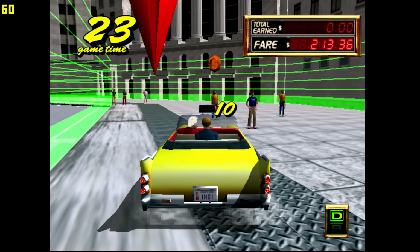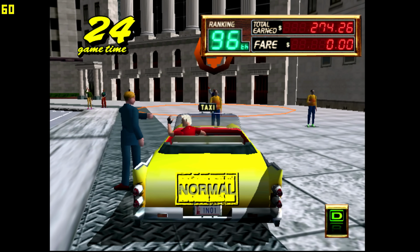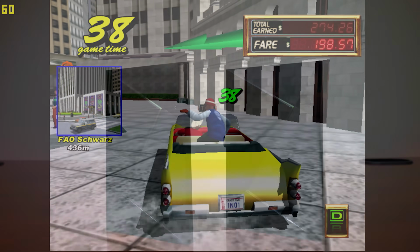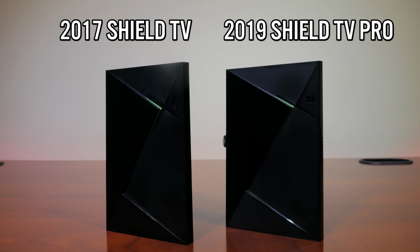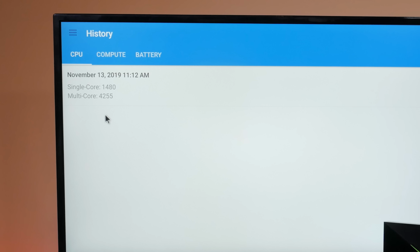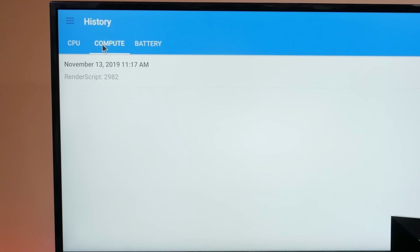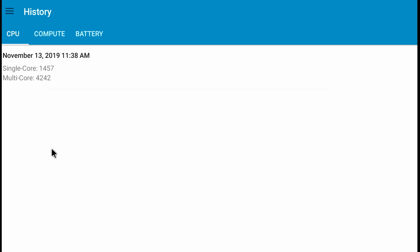So let's cut to the chase. The NVIDIA Shield TV Pro apparently offers a 25% performance boost over the older model. Let's see if this is actually true. For comparison, I took my old 2017 Shield TV and the 2019 current Shield TV Pro. Both are running the latest updates. On the 2019 Shield TV Pro, Geekbench scores 4,255 points for the CPU and 2,982 points for the GPU. On the 2017 Shield TV, it scores 4,242 for the CPU and 2,960 for the GPU. Barely, if any, increase there at all.